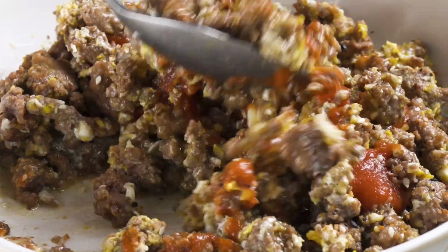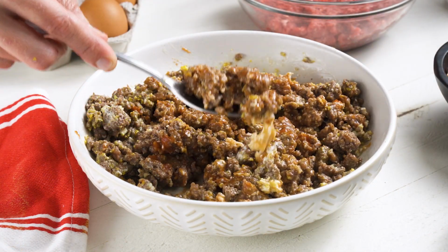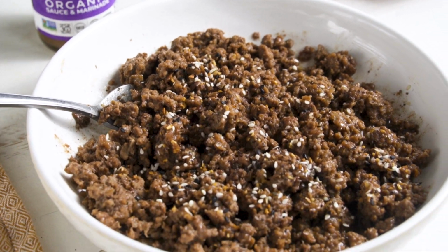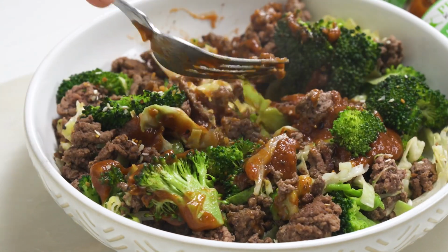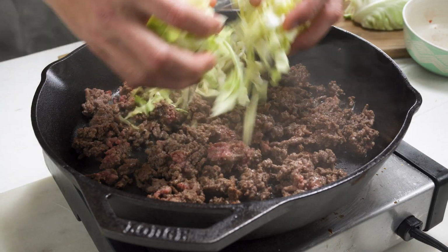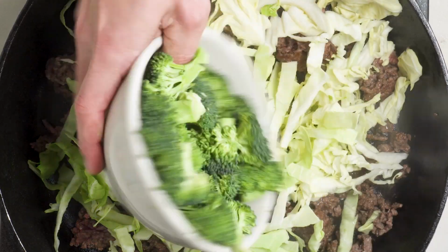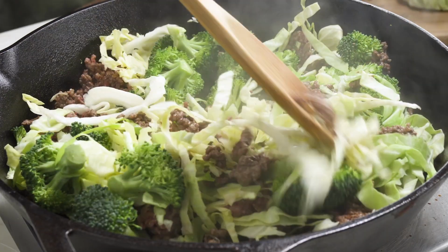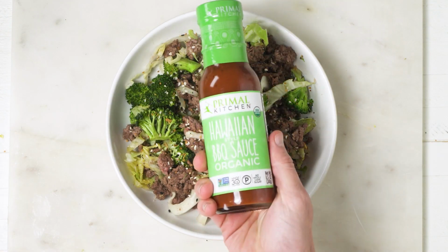And then dinner for me will either be just a bunch of ground beef. You can check out the ground beef recipe video I just did, or it'll be a mix of ground beef and veggies. The veggies just to add some bulk. And so basically I just cook up the ground beef. And then once it's mostly cooked, I'll throw in some shredded cabbage, maybe some broccoli, whatever you have on hand, just to give it a little bit more bulk. And then I'll just throw some kind of flavor on it, either a Primal Kitchen dressing or a sauce.